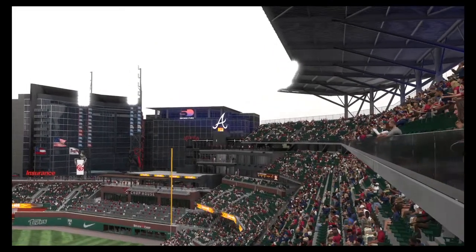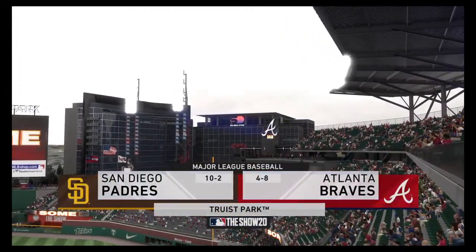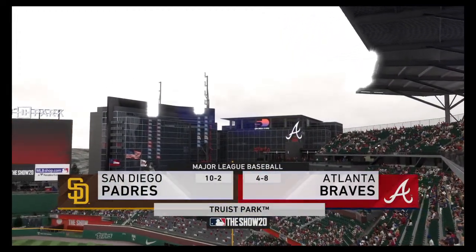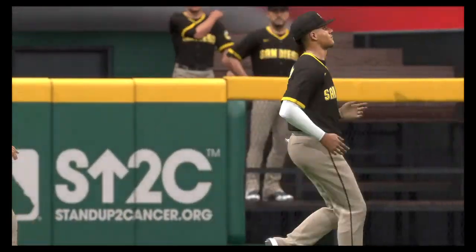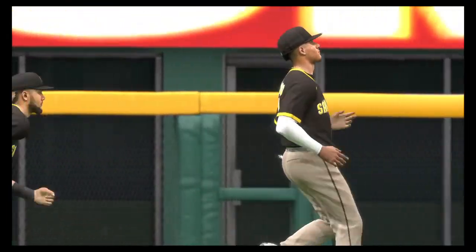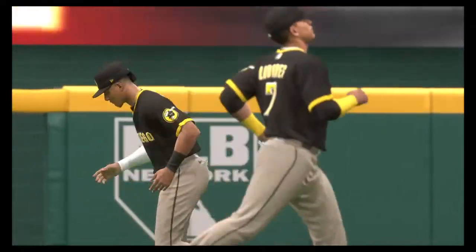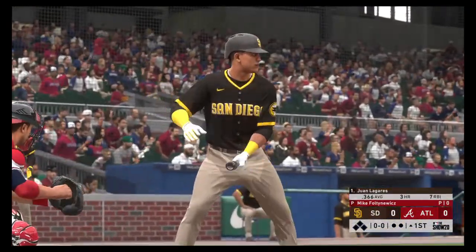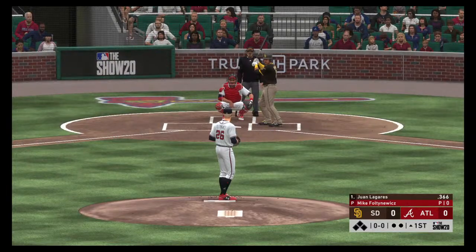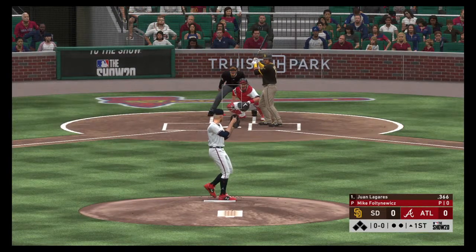MLB The Show's coverage of Major League Baseball is on the air. Today we've got a good matchup in store between the San Diego Padres and the Atlanta Braves. Here's Juan Lagares now. He's got a base hit tonight, and we are ready for some daytime baseball. The center fielder, number 7. First pitch on its way.